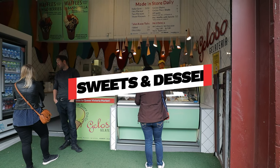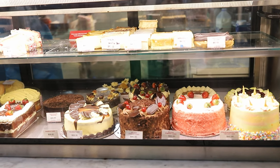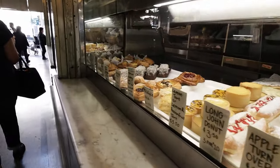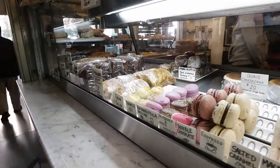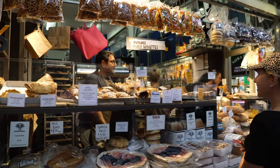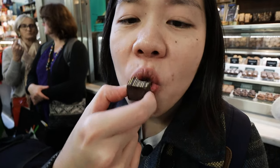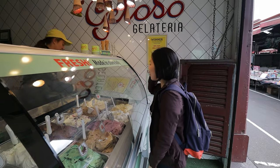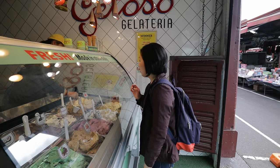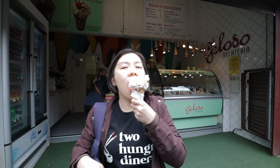To close off, you can't miss the dessert. The market is also home to several sweet snacks and dessert stalls to satisfy those sweet tooth cravings. You'll find artisan bakers, patisseries, delicious cake shops, chocolate shops like Koko Black, and ice cream shop Gelosa. We did cover Gelosa ice cream shop in our top 10 must-try ice cream shops in Melbourne. And yes, you don't want to miss the dessert offerings in the market.